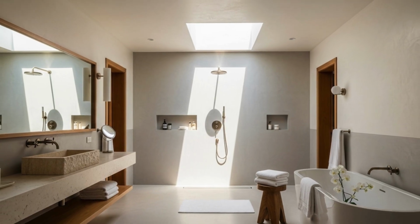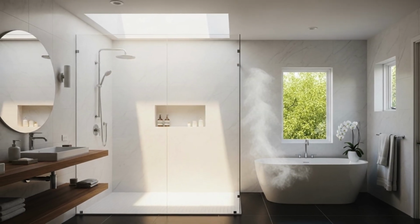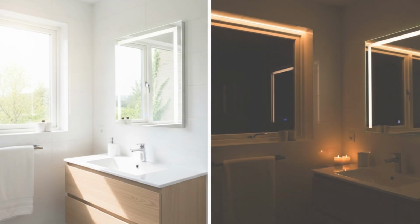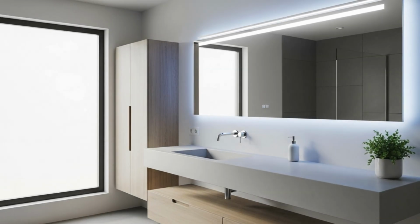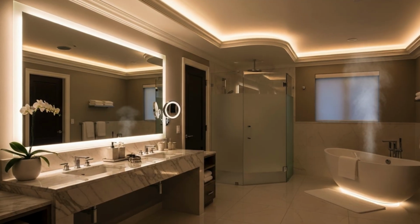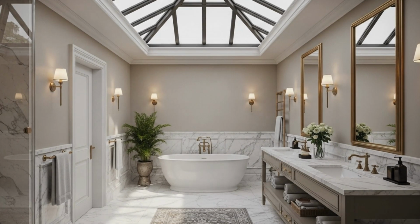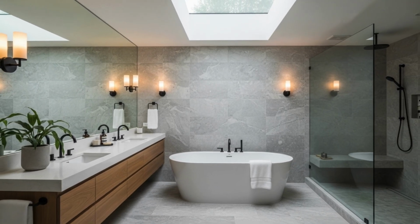Think of natural light. If possible, incorporate a window, skylight, or frosted glass panel for a soft, natural glow. Use dimmers. This allows you to adjust brightness depending on the time of day, energizing light in the morning, softer tones at night. Example: imagine stepping into a bathroom with warm sconces on either side of the mirror, an LED strip under the vanity for a floating effect, and a dimmable ceiling light overhead. Suddenly, the space feels both functional and luxurious, perfect for daily routines and relaxation.